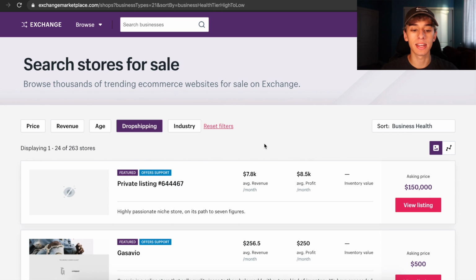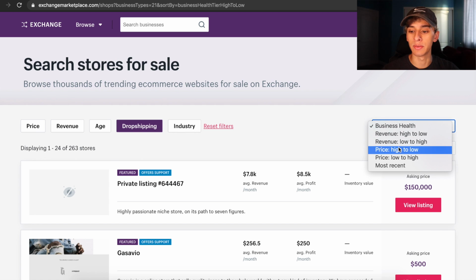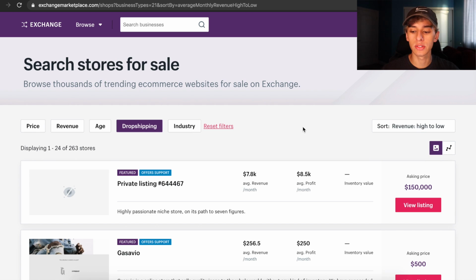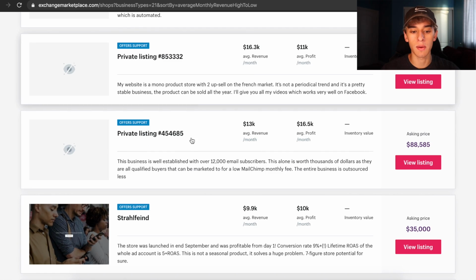If you guys haven't heard of this website, essentially you can go on and filter by dropshipping businesses and then sort by revenue highest to low, and you can find the stores that are all doing big numbers and essentially find out what products they're selling. Now, a lot of these are private listings.